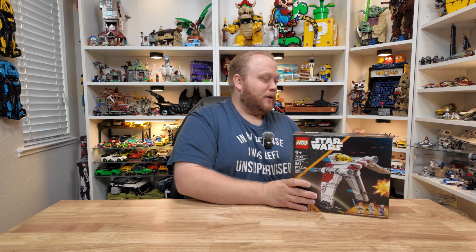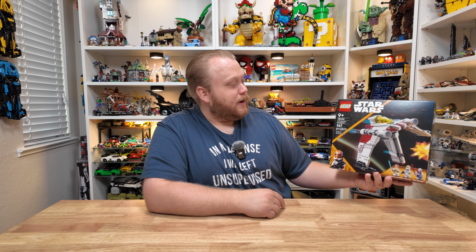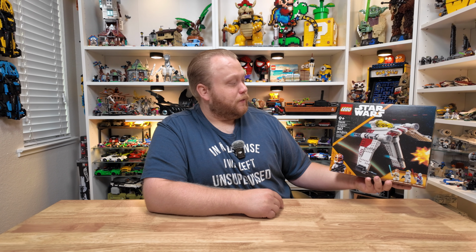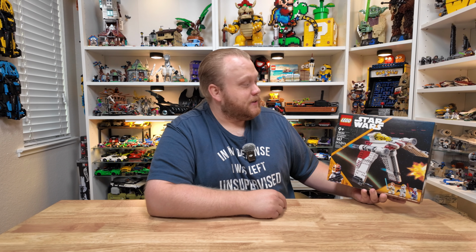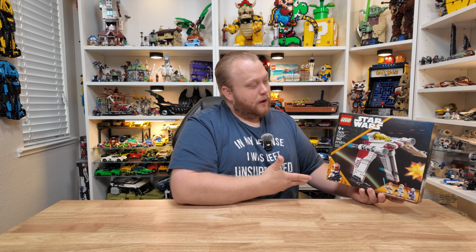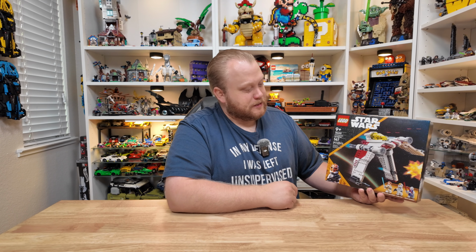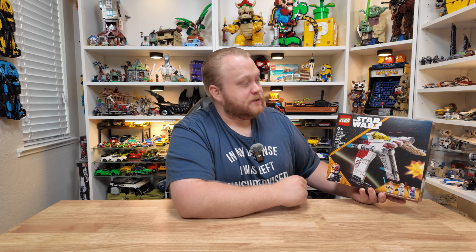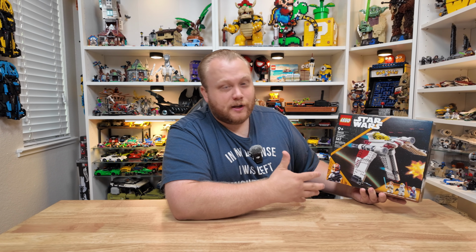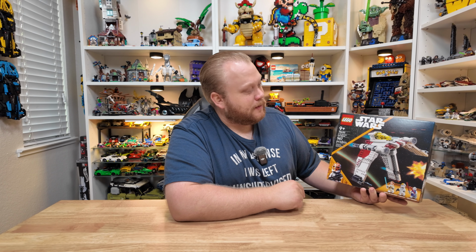So today's build is the V-19 Torrent Starfighter, 9 and older, set number 75432, with 567 pieces. And this is going to be a play set. We can tell by the cornered off Greebolt corner, the 9 and older, the set actually in action on the box, obviously out in space, engaging in some Star Wars. Had to make that joke in there.